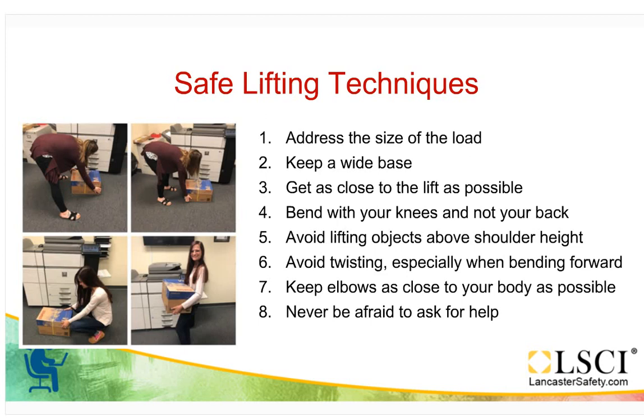Bend with your knees and not your back, and avoid lifting objects above shoulder height. You'll want to avoid twisting, especially when bending forward, and you'll want to utilize small steps to turn as opposed to twisting the torso. And you want to keep your elbows as close to your body as possible to prevent any overextending and additional strain.